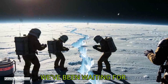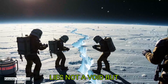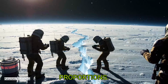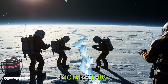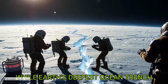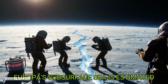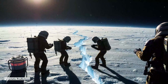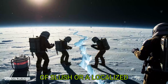we've been waiting for. Beneath that fractured, icy shell lies not a void, but a world of liquid water, a hidden ocean of staggering proportions. To truly grasp its scale, picture this. While Earth's deepest ocean trench plunges nearly 7 miles down, Europa's subsurface sea is estimated to be between 40 and 100 miles deep. This isn't a mere layer of slush or a localized pocket.